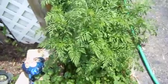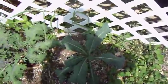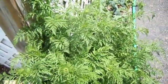Some of them I let them go. And here you go, that one's doing very good. Very rich area right here. I don't know why, maybe. I'm not sure. But the brassicas do really well. Queen Anne's lace obviously is doing really well here for June 4th.